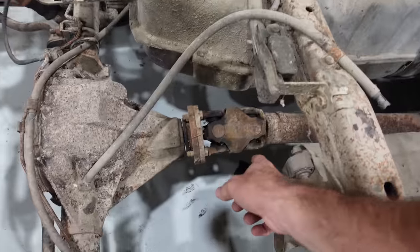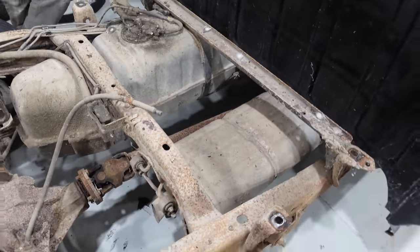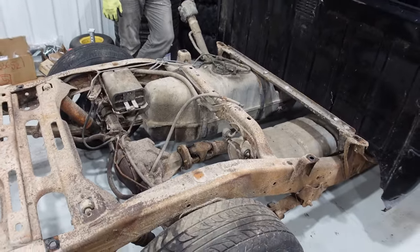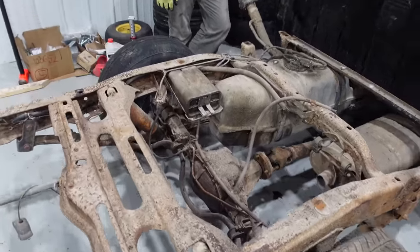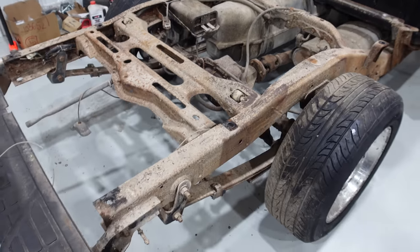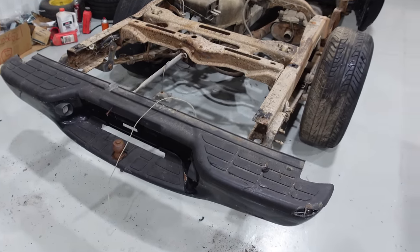What's crazy is this dual U-joint yoke on that drive shaft. Mm-hmm. That's pretty wild. Exhaust is coming off. We got a new fuel pump already to put in that tank. I think we'll just run that tank for now. Evap can get deleted. All this has to be cleaned up. We're probably going to sandblast the whole chassis and then run the RR15 or the Eastwood chassis coating.